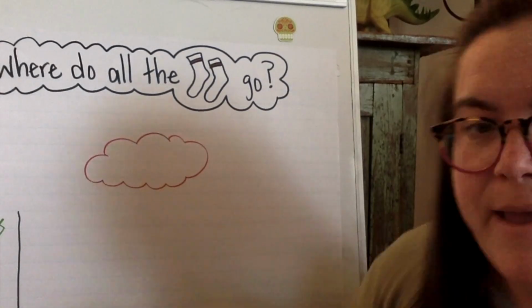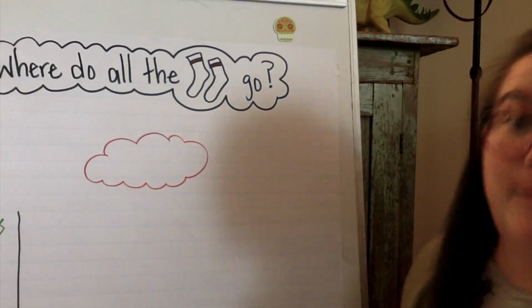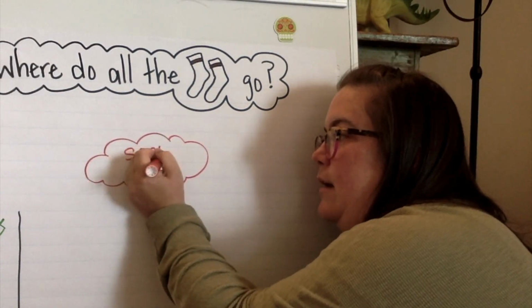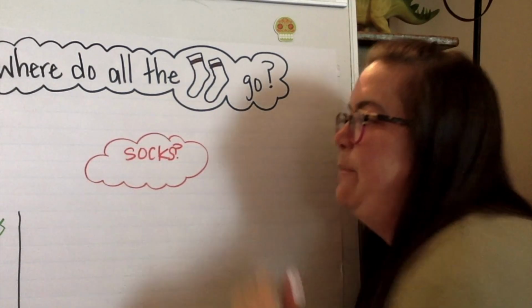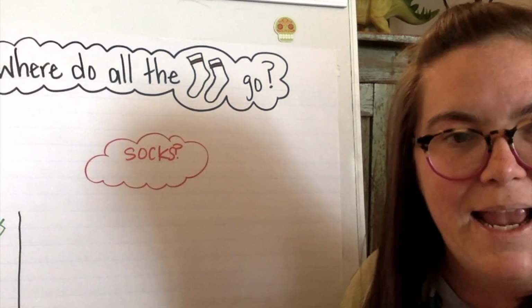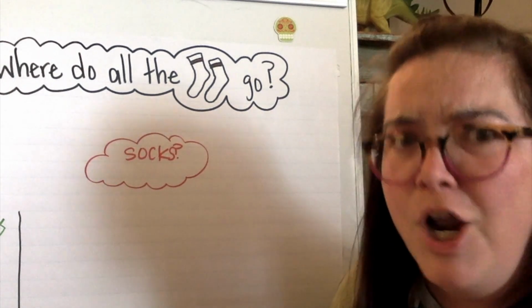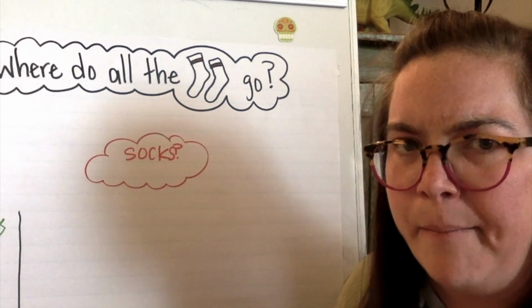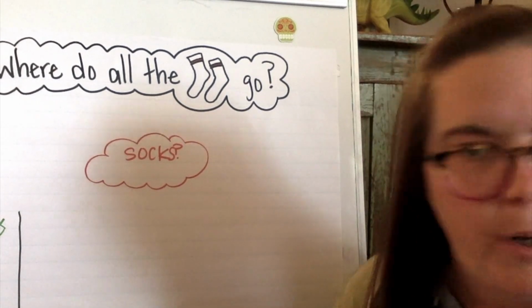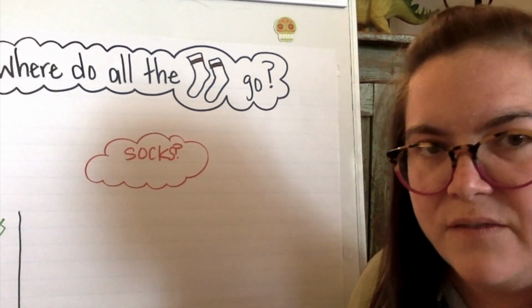Okay, so in the middle is my big cloud, right? That's what I think it looks like anyway. And what we're writing about are socks, right? And I'm just going to keep it simple. Socks, right? Where do they go? Okay, so I have my idea. I think for sure the washing machine is eating them. I have a crazy washing machine, and I'm positive that if I were to take it apart, I would find thousands and thousands of socks.